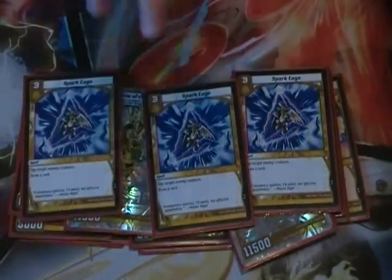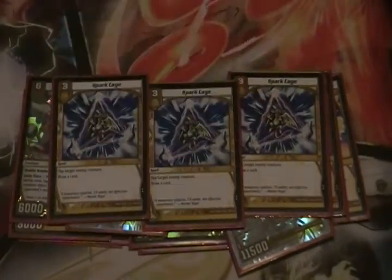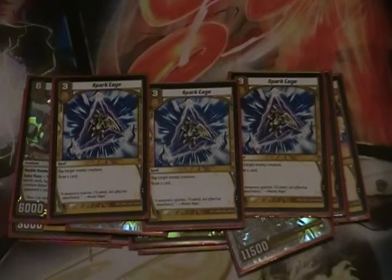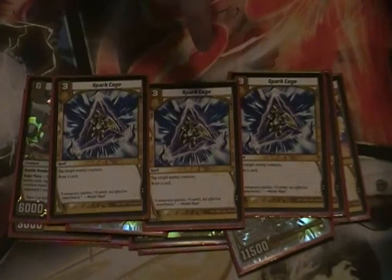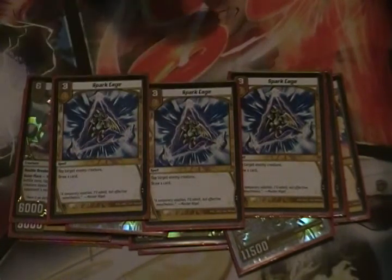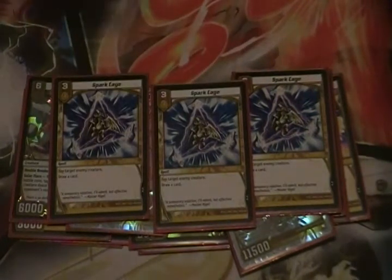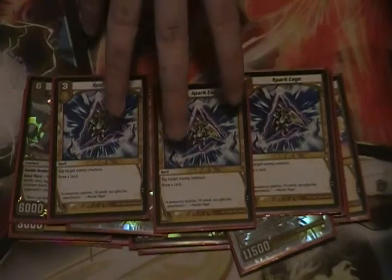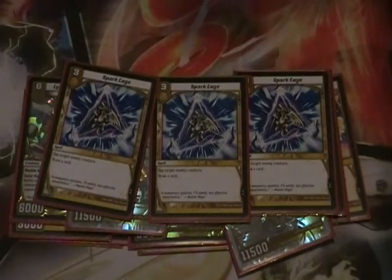But then, spell side, 3 Spark Cage. This really combos off with the Herald of Infernus, because when Herald banishes a creature by battle, like when it wins the battle, you can play a dragon for free from your hand. So this taps that creature so you can run it over. Because once you summon the Herald to the field, your opponent's not going to be stupid enough most of the time to actually attack with their creature or block with it to tap it. So you can just tap it anyway, and then you get to draw a card, which is pretty cool.